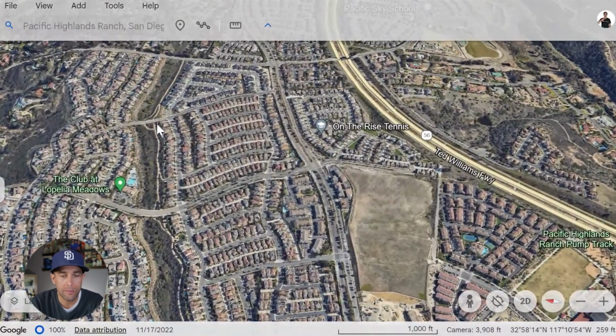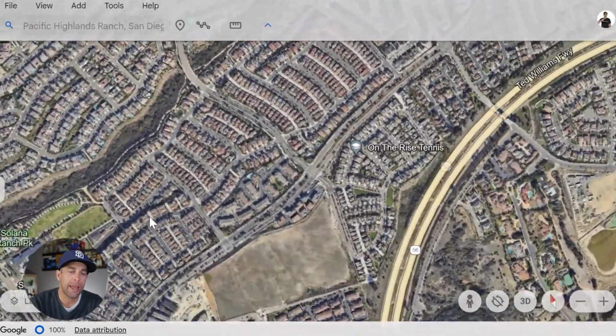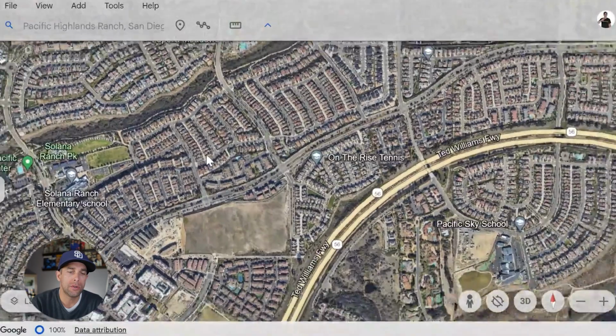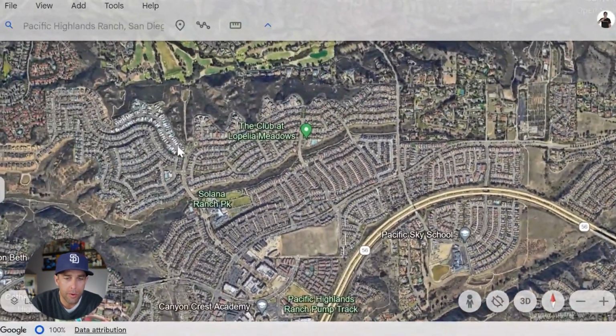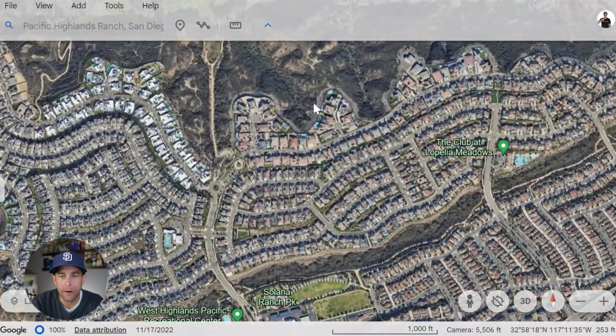It's beautiful to have these dirt trails cruising through here. And then the next neighborhood we cruised to, we started kind of by the gated neighborhood, which is due far north. You see all these super white houses right here. This is one of the gated neighborhoods. There's another one over here.